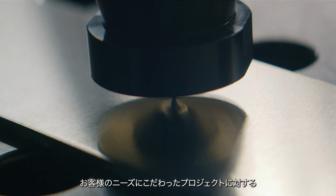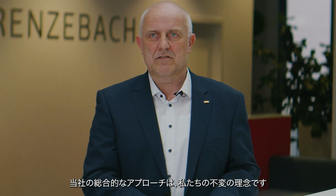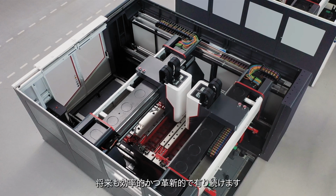Our holistic approach for projects, with focus on the needs of our customers, has always been our philosophy. This allows our customers' production to be high-performing and innovative in the future.